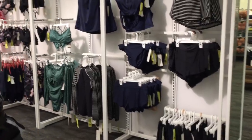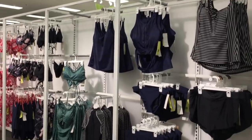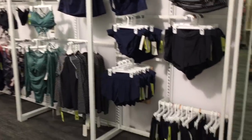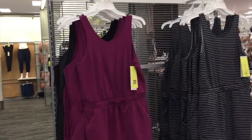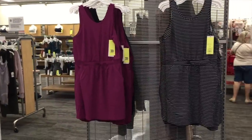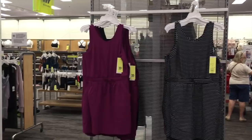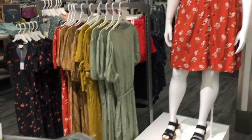I'm just passing by, but are these swimsuits? These are swimsuits. Ooh, I like them. That looks nice. And then I'm thinking this as a beach cover-up. This would be fantastic. How much is it? Ooh, $35. Not so fantastic, but it does look nice. A nice little flowy, breathable dress.